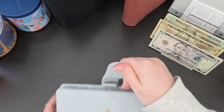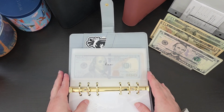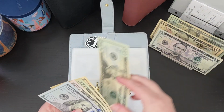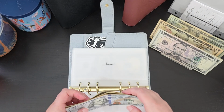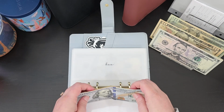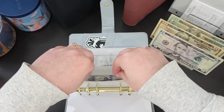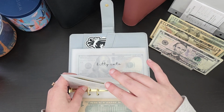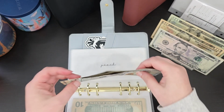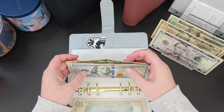And now we are going to move on to this little family binder. First up is Boo, and Boo is going to get $20 this week. So now Boo has $200. Peach is also going to get $20. So Peach also has $200.